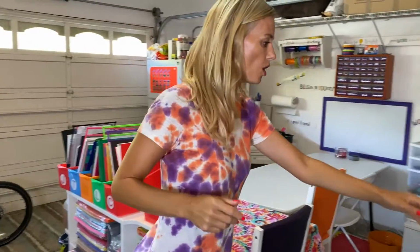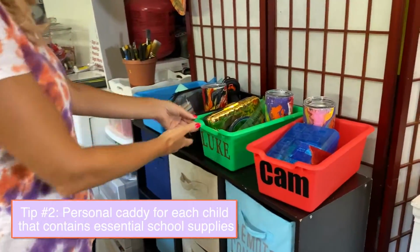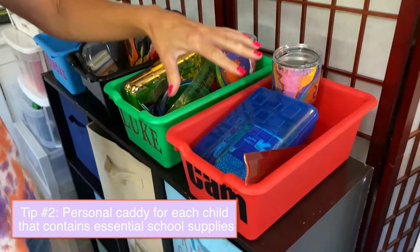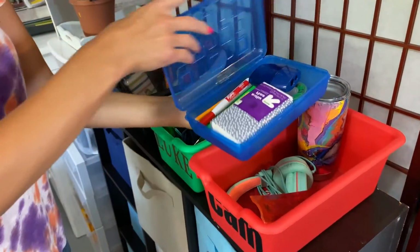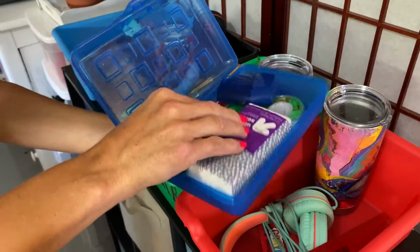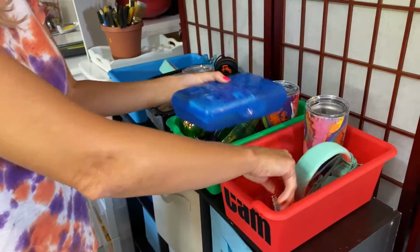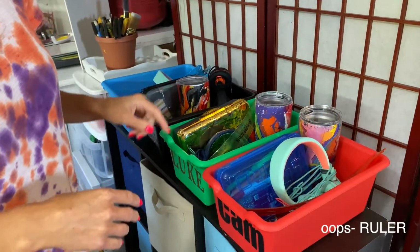There's all sorts of types. They're not expensive. Over here, all my kids picked out their own caddy. We decorated them to get them excited. They all have their names and the font that they wanted on the front. And depending on their age group, you want to have them with water and pencils. They all have a pencil box, erasers, tissues, Post-it notes, index cards, earphones for when they're doing some Zooming or some online work, a pencil sharpener.